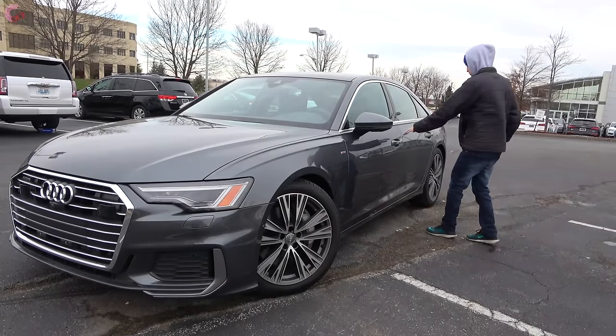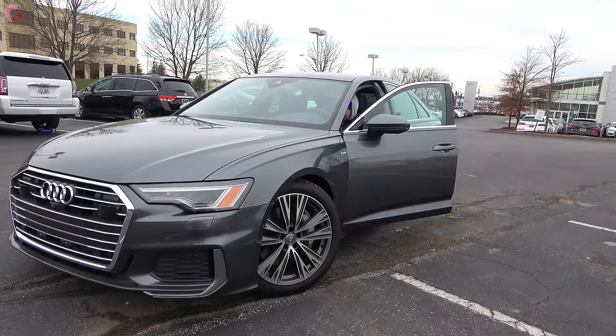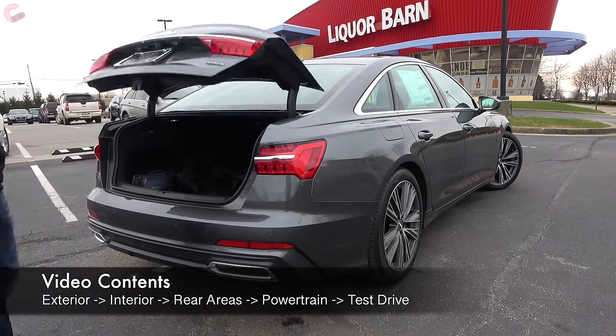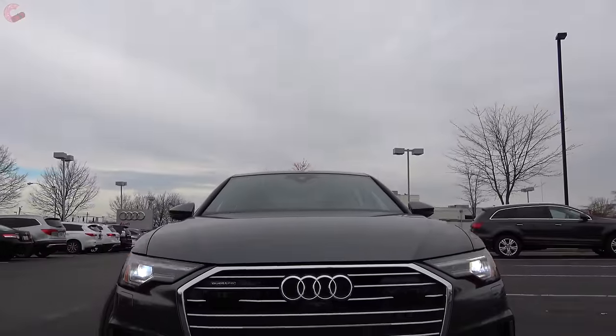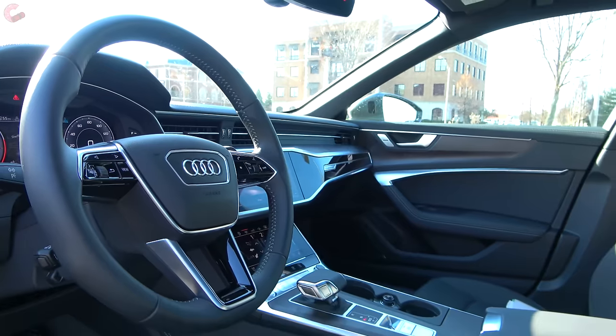What's going on, YouTube? Nearly Audi's entire sedan lineup has gone under the knife this year. And today we have the latest to show up on our shores, the all-new 2019 Audi A6. This is Audi's midsize offering with a lot of the sporty demeanor from the A4 and the extreme opulence from the A8.